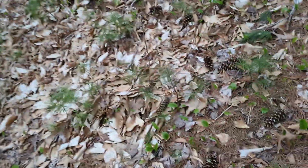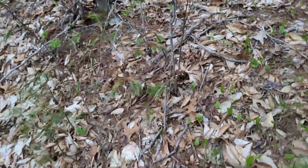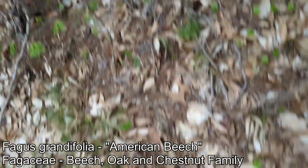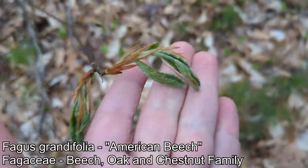This is kind of right behind where I work, so I can pop over anytime I really want to. Beautiful Fagus grandifolia right there. Beautiful American beech tree. You can see it's very distinctive when in bud burst.